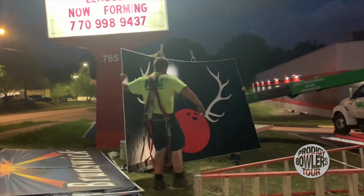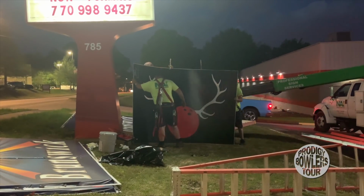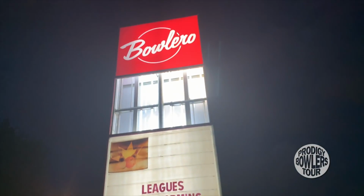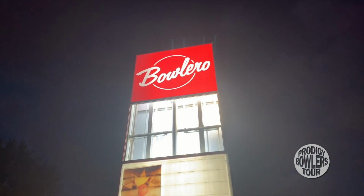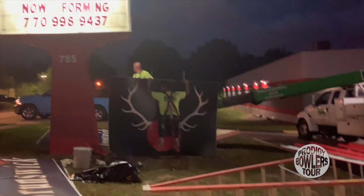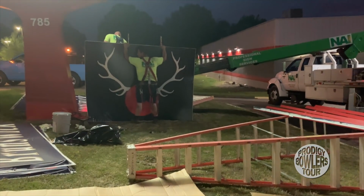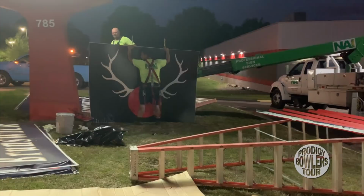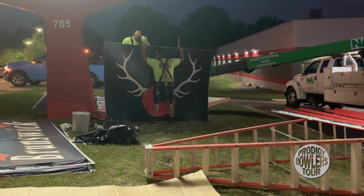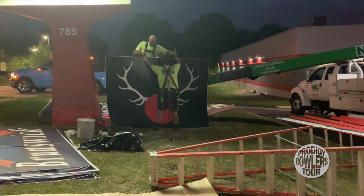All right, it's the fourth and final piece to the street sign here at Bowlero Roswell. And it's about to go up. These guys have been going at it, I'm told, since 9:30 this morning. Probably 6:30 when they started loading what they had to load at their warehouse or factory or whatever it is.